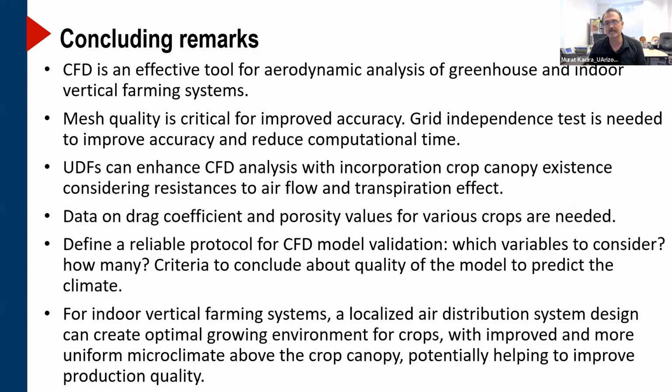For indoor vertical farming systems, I really believe that a localized air distribution system design can create an optimal growing environment for crops, leaning towards improved resource use efficiency and also production quality. So with that, I would like to stop here and then answer the questions you might have.